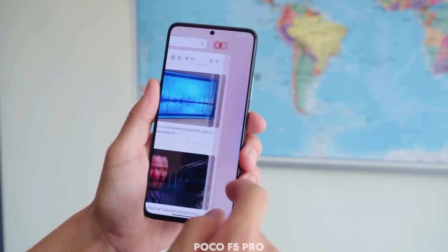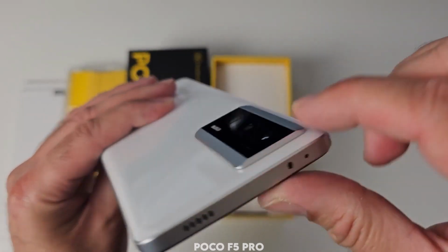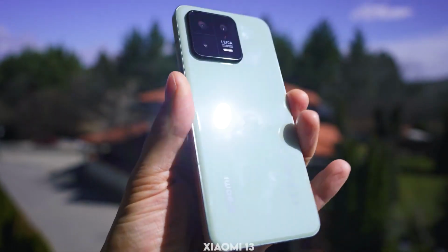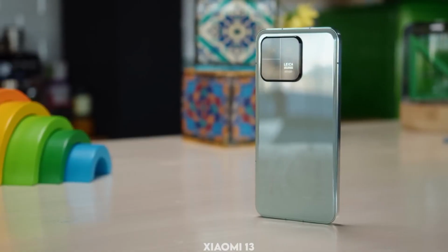Both phones have stereo speakers. The speaker of Poco F5 Pro is really good for playing games, watching movies, or listening to music. But Xiaomi 13 has a very good speaker and it's much better than Poco F5 Pro.